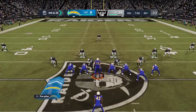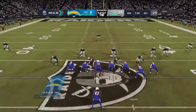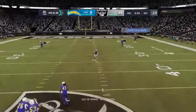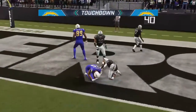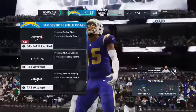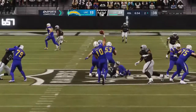Going to go for it here on 4th down. So trailing here in the last quarter. Let's see how this plays out. They snap it to Herbert. They'll rifle this one deep right side. And this will be caught in the end zone for a Chargers touchdown. A big play there with his second touchdown of the game and 5th on the year.